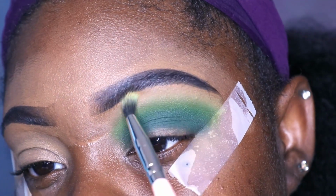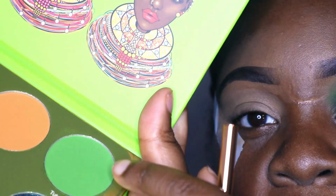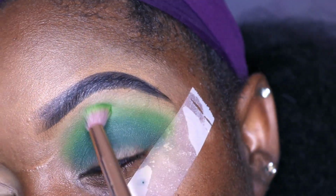And if you want to, you can blend up to the brow bone. Gonna go back in with this lime green shade right here, just in case we lost any of that pigment and we just kind of want to bring it back.